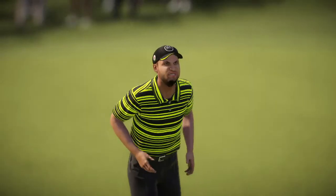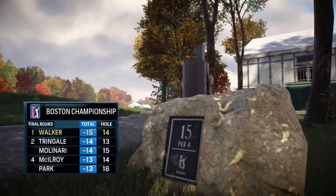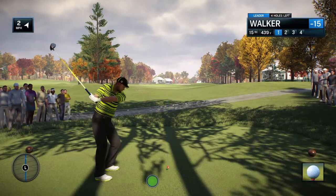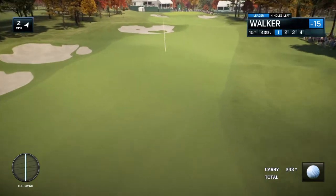Frank, you've been there. You make that eagle, you jump into a share of the lead. You're feeling awfully good, aren't you? Time to puff the chest out, just literally racing to the next hole. Now at the par 4 15th, what do you think of this hole, Frank? Oh, I love the strategy involved here. It's not just necessarily a driver off the tee. Smart play often comes on top here because it's a second shot hole.